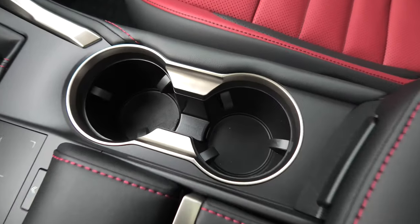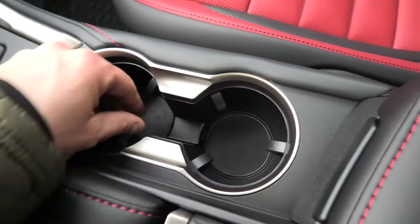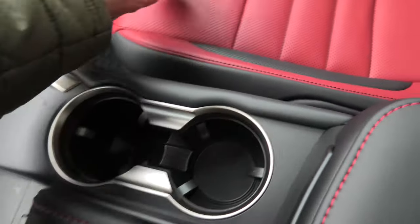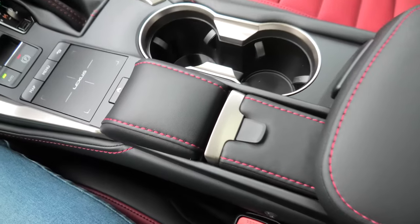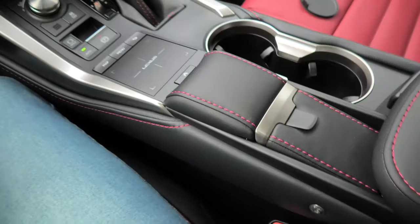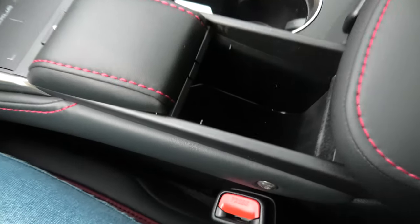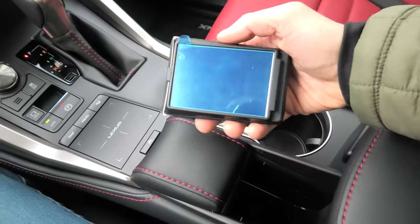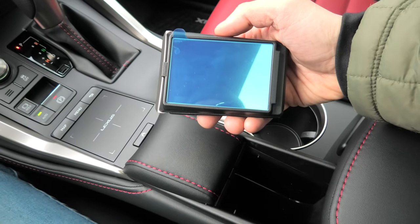We have two cup holders with rubber inserts, which can be removed for cleaning. This thing here is a wrist rest. Right here we have a small storage compartment, and guess what? A small mirror.